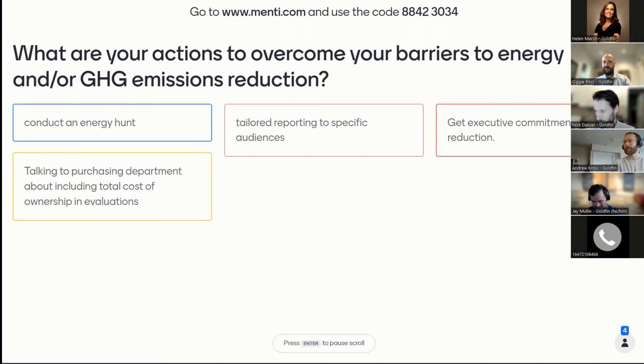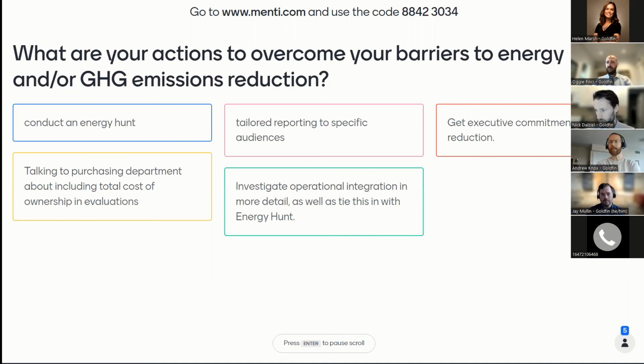Getting executive commitment to energy reduction. Hey, you know what? That's a good action. It's not super easy and it takes time, but we also have tools and resources that can help with that. And I think that should be the starting point for anybody who's got anything indicating a lack of commitment.